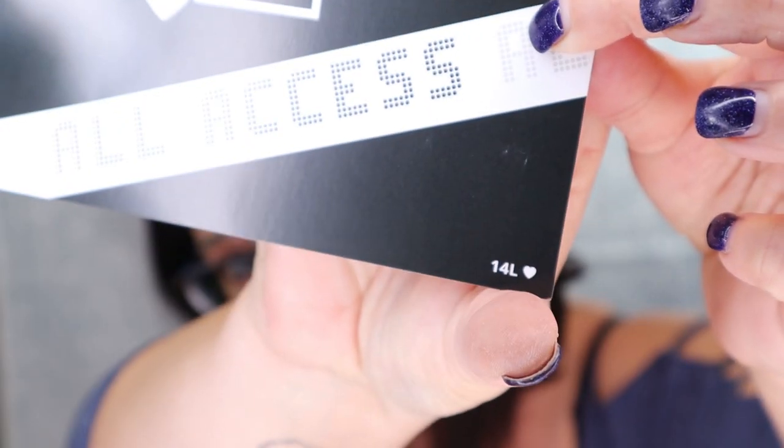So this is the BoxyCharm All Access. And on the back, there is everything that is inside the box. And this is number 14, which is kind of weird. Right there. So let's get into this box. And this is what it looks like when you open it up.